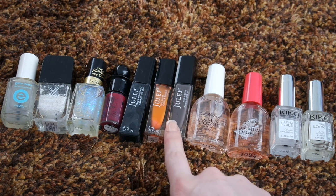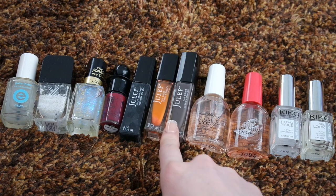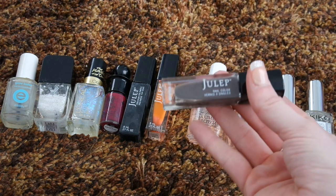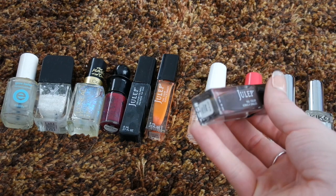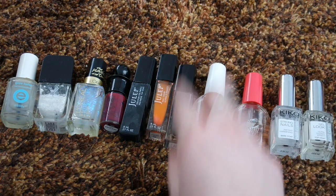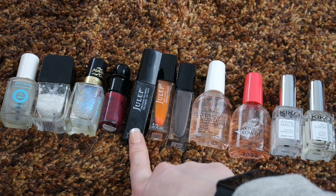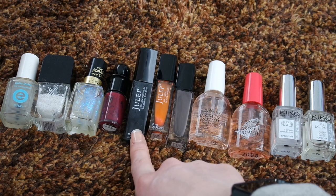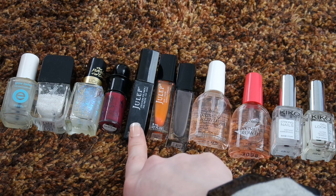I have these three from Julep. This one, what is that color? I don't even know. This one I'm really sad about. I wore this one all the time. I love these almost taupey poop colors on my nails. This is in Rossi, so I'm sad that this one is expired. I also have the Julep Freedom Polymer Top Coat. This is similar to the Seche Vite, but it gets so thick and goopy so easily. I never was able to finish a bottle of these before it just turned.